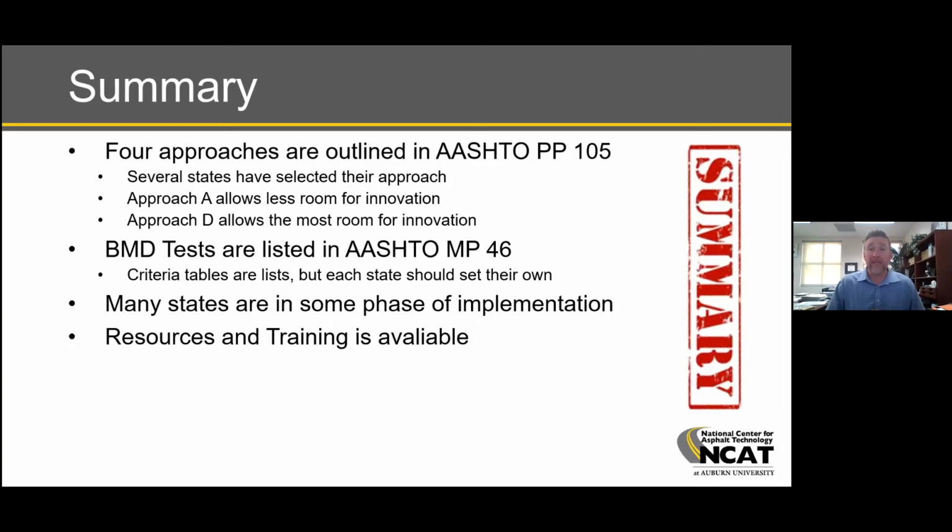The balanced mix design tests are listed out in the AASHTO MP46. Again, those criteria tables are there, but each state should set their own. They should do the work to figure out where they need to be. And I know from my time in an agency, what happened across the state lines wasn't necessarily the same thing, and didn't necessarily have the same resources available to contractors just a few hundred miles away. So that's why it's so important that each agency looks at this on their own.